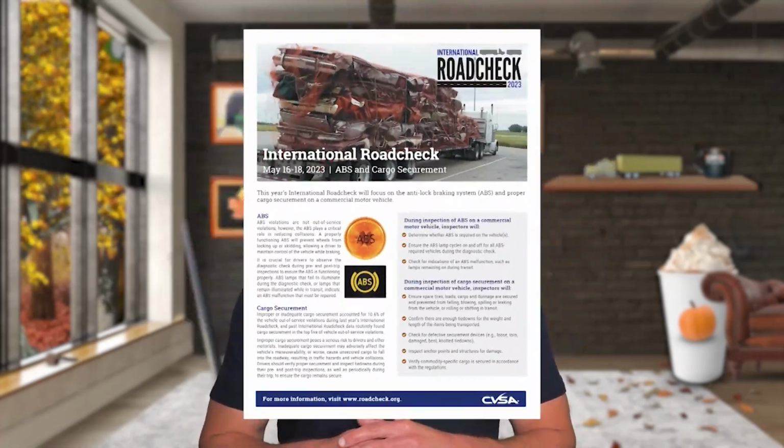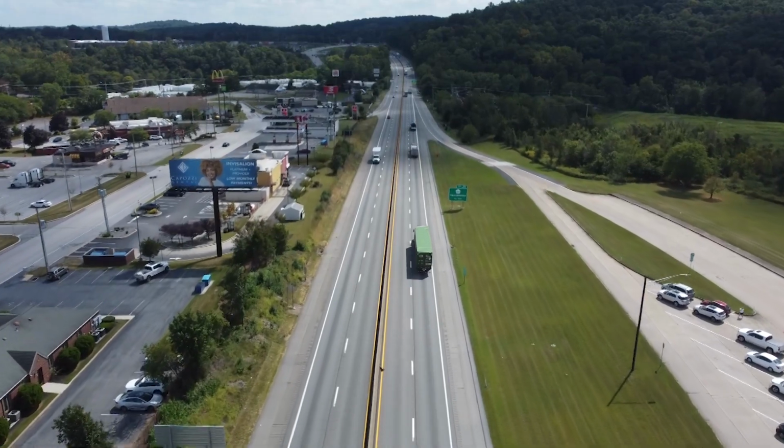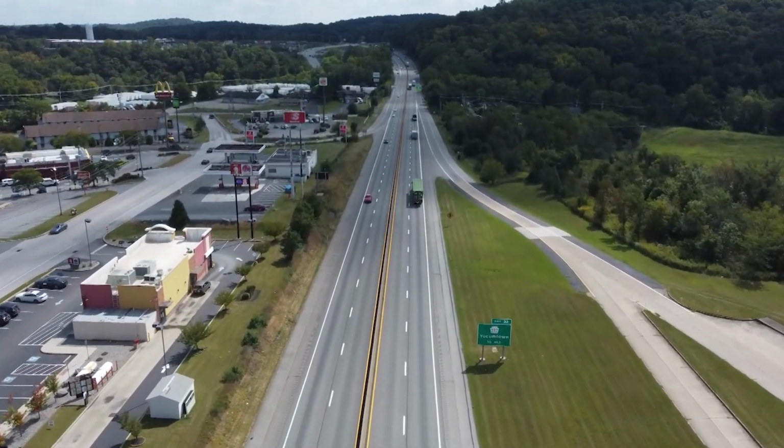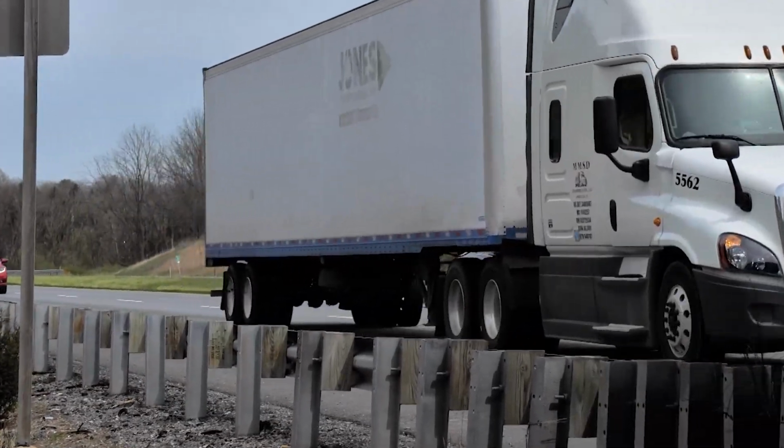Another year has passed, as well as another annual International Road Check. The CVSA held the International Road Check back in May, and they just recently released the results. This year's Road Check is a 72-hour blitz and was focusing on anti-lock braking systems and cargo securement.